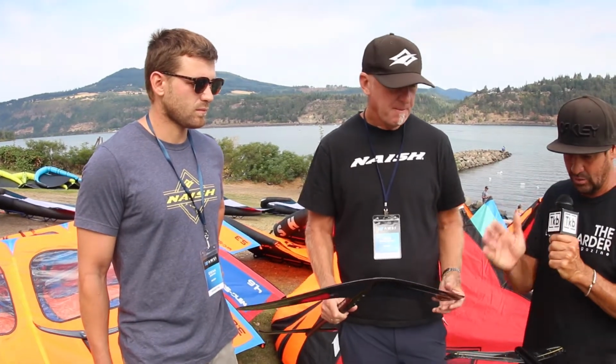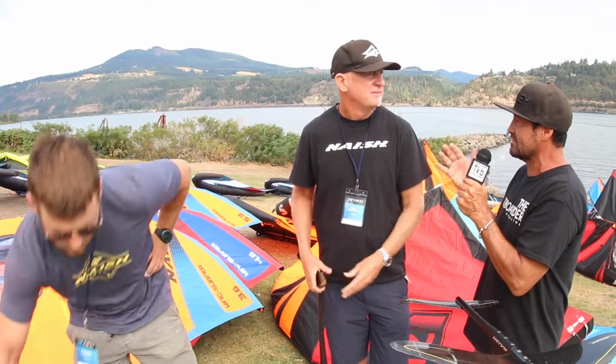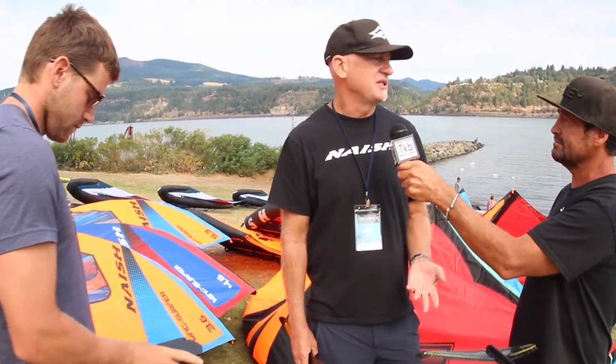Awesome. Now you've got some incredible masts here in different variations. Let's talk about them. Yeah, Naish was the first in with the concept that we were going to make a modular system. So when we set out to get into the foil business in 2016, one of the first things we looked at was, we know it's going to advance, there's going to be changes, it's going to be incremental in some places, it's going to be radical in other areas.